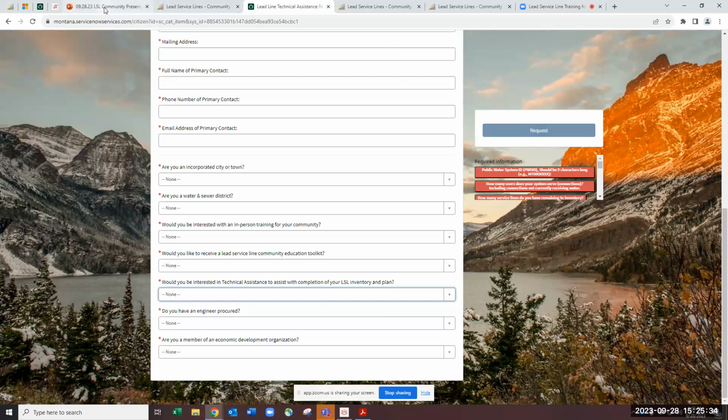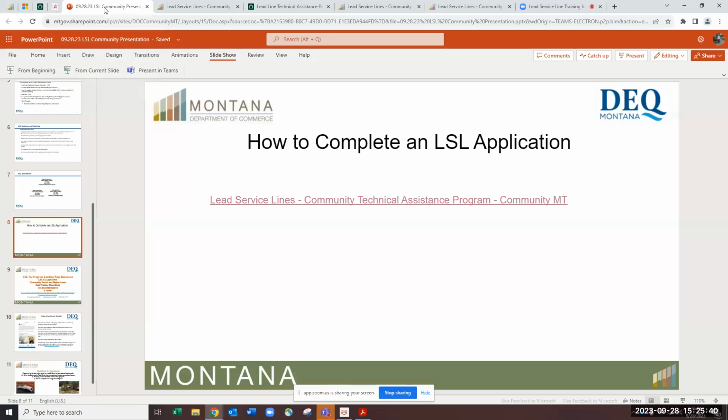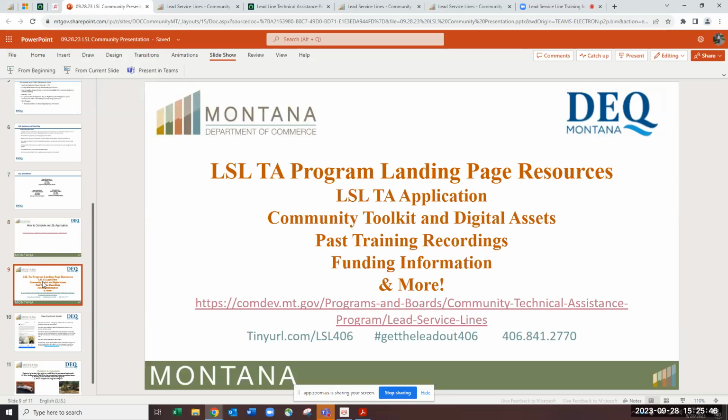So that concludes that part of how to fill out an application. If you have any questions regarding the application, we can go ahead and save that till the end. But again, if you have submitted an application and just want to find out if it has been received, just go ahead and call or email me, and I'll be more than happy to verify receipt of it. Now I'll pass this on to Sue so she can go over the community toolkit.